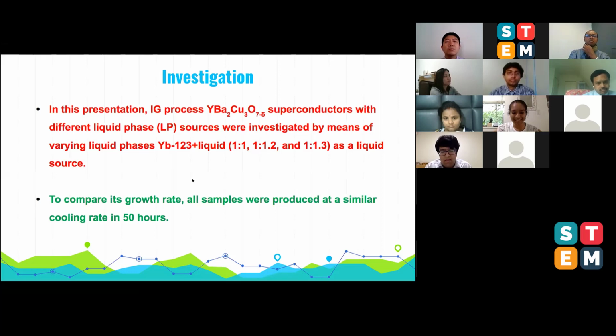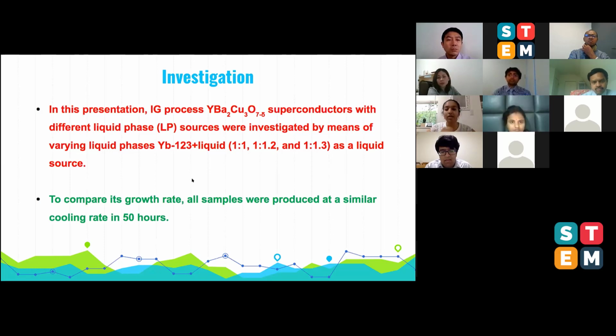In this presentation, IG process YBCO superconductors with different liquid phase sources were investigated by varying the liquid phase, ytterbium-123 plus liquid, in the ratios of 1 to 1.2 and 1 to 1.3 as a liquid source. Note that in order to compare the growth rate, all the samples were produced at a similar cooling rate of 50 hours.